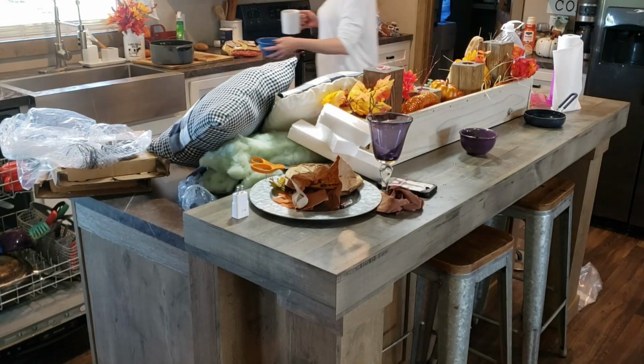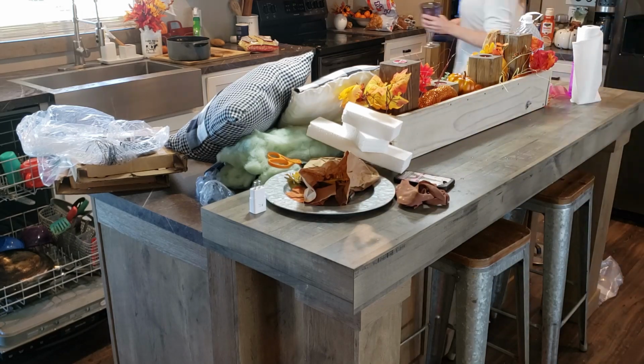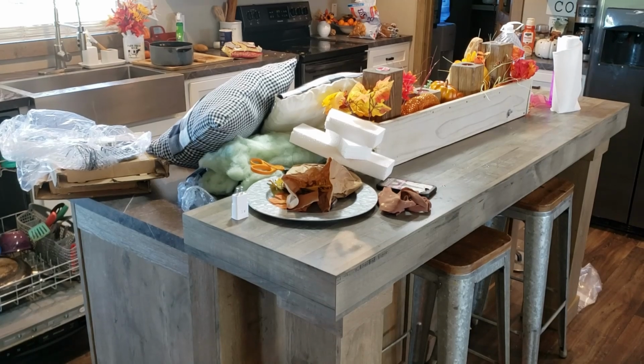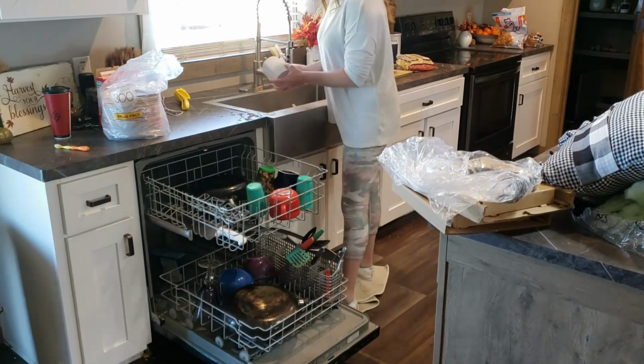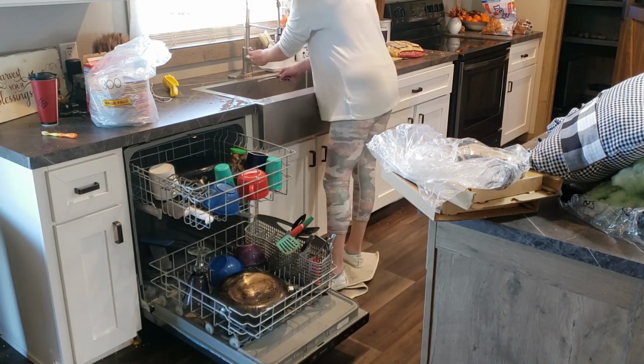See, I had a bunch of stuff on the island there. I have been working on stuff for the dining room. And for Christmas this year, I am going with the black and white buffalo plaid check, whatever it's called. So anyway, I was just adding some stuff in there.